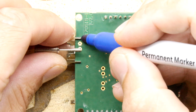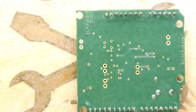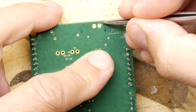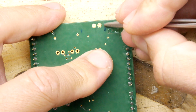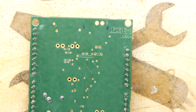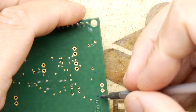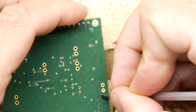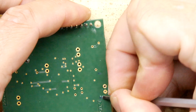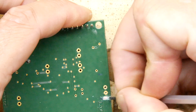So I'm going to make a mark here and here, and you're probably saying, why are you fitting it on the back? Well, that's because the ground plane is actually only on the back, as it turns out. So you'll have a lot of trouble trying to solder on the other side because there's nothing to solder to. So I'm just going to take a small scratching tool. You probably have a scribe or something more suitable than this, and then I'm just going to scrape away that top level of varnish to expose the copper underneath.